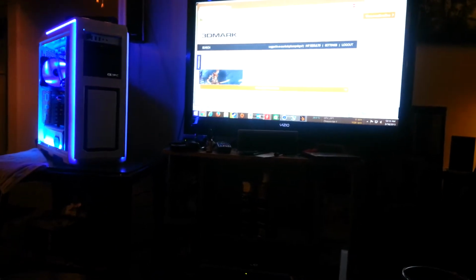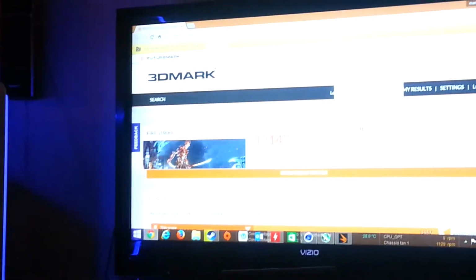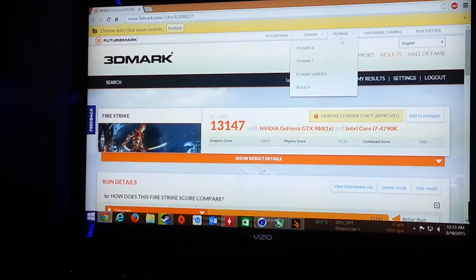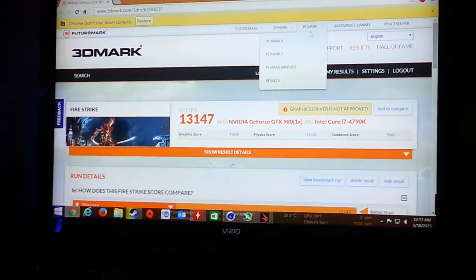So it looks like my benchmarking is done. It's probably going to be way too bright because it's nighttime. But let's see. Oh, it's so bright. 131, 47, 4790K. So that's my first successful run.